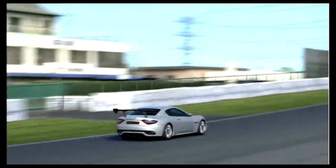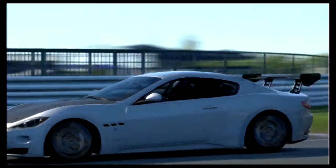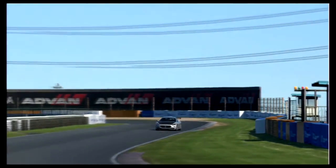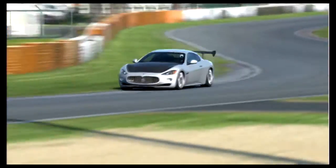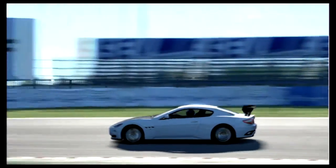Today, I said last time that I was going to get an Italian car, so I have. Here we have the Maserati GranTurismo S. Now, I wanted a car that I thought could potentially rival the BMW at the top of the table currently, possibly, hopefully beat it. So this is the car that I chose.